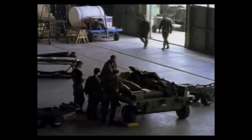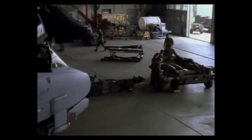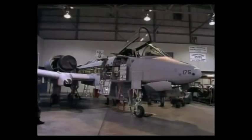On a typical Saturday, we'll come in about 6:30 in the morning. I'll stay till about 6 o'clock at night. Usually we'll fly 10 airplanes to land again, send up 10 more. In the hangar right now, there's four airplanes in there. One they're using for load crew training. One, I believe, they're doing some sort of flight control maintenance on, and the two in the far rear are both down for phase inspections.